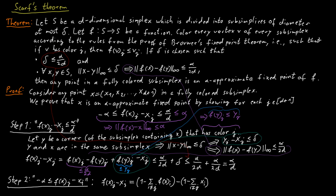And now we just need to simplify. The 1 cancels out, and then we just have to be a bit careful about the signs here. And what we simply get is the sum over x_i minus f of x_i over all i that are not equal to j. And from the first step, we know that x_i minus f of x_i is at least minus alpha divided by d. Right? The inequality flips around because of the negative sign here. And so we just get the sum over all i's that are not equal to j of minus alpha divided by d. And because there are d components in these vectors that are different from the jth component, we just get minus alpha. And this is exactly what we needed. We have f of x_j minus x_j is at least minus alpha, which is what we wanted to show. And this completes the proof of Scarf's theorem.